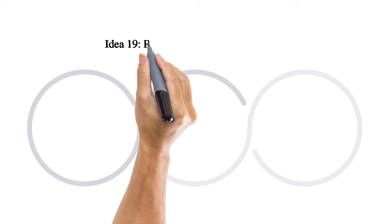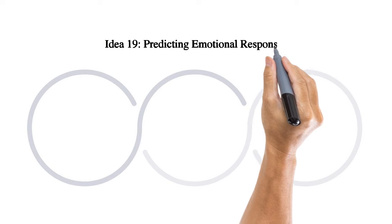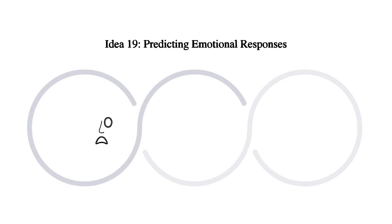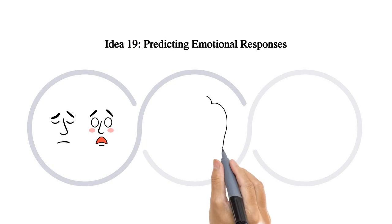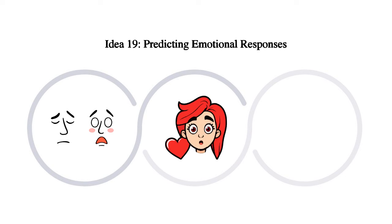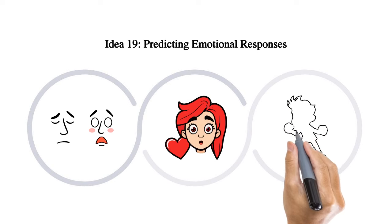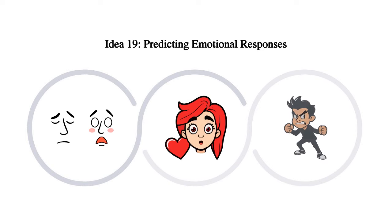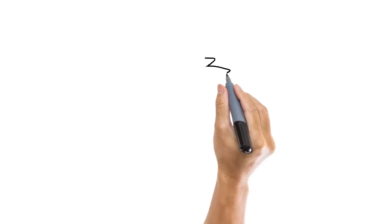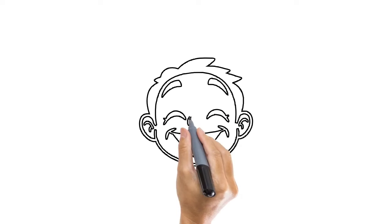Idea 19. Predicting emotional responses. Different personality types react differently to emotional situations because of their distinct perspectives and priorities. People who have red traits tend to show a bold response to emotional stimuli. They may quickly become passionate or frustrated, showing a strong reaction that aligns with their desire to lead and take charge. On the other side, those with yellow traits typically display enthusiastic and optimistic emotions.